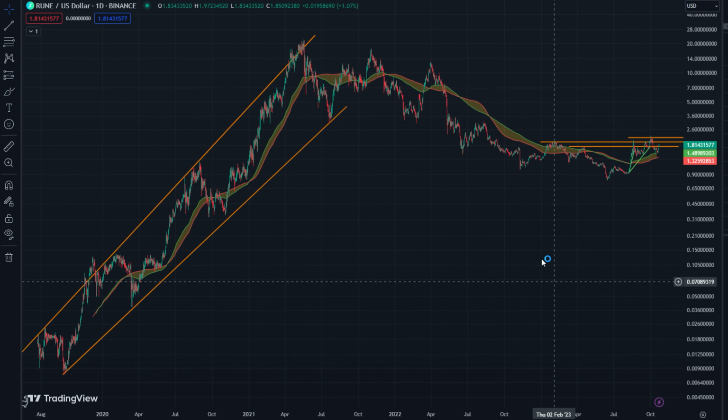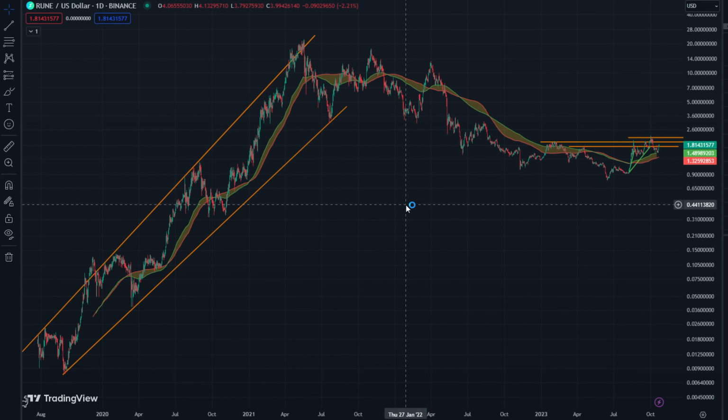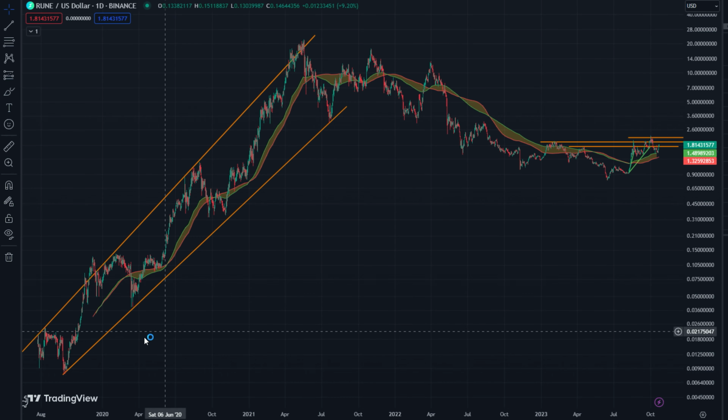Now, getting straight back into Rune, we can see that this is the full graph that we have, the 4 years that Rune has been around on the open market. We can see it started back in August of 2019. And it's now obviously October of 2023, so we've had about 4 years, which just about fits in with our 4-year cycle.